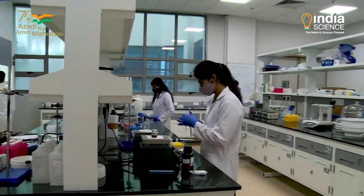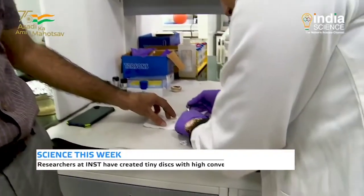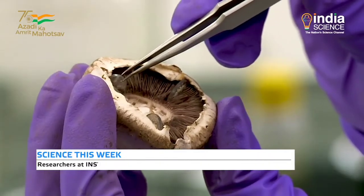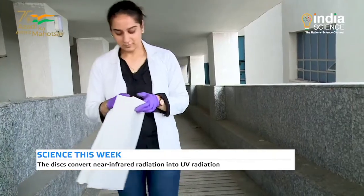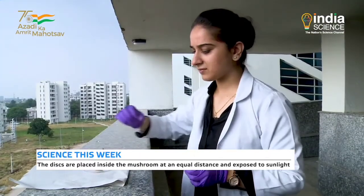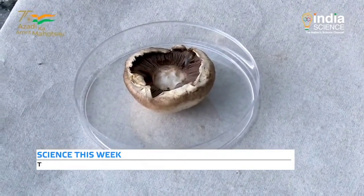Researchers at the INST have created tiny discs with high conversion nanoparticles capable of converting near-infrared radiation into UV radiation. These discs are placed inside the mushroom at an equal distance and help in providing enhanced UV radiation to the inner tissues of the mushroom when they are exposed to sunlight. This rapidly converts ergosterol present in them into vitamin D2.